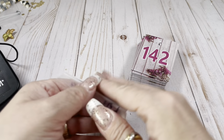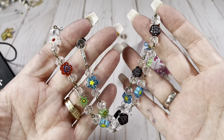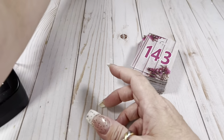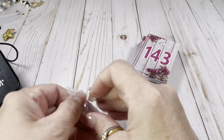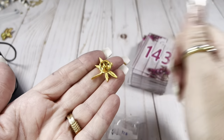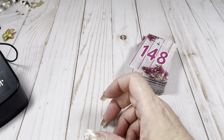All right, we have a glass necklace. That's a cool one. Like millefiori kind of stuff going on. Has a drop of 9.5 inches, $6. Let's see what this is. We have a little tack pin, cute, $2. Okay, let's get some more.